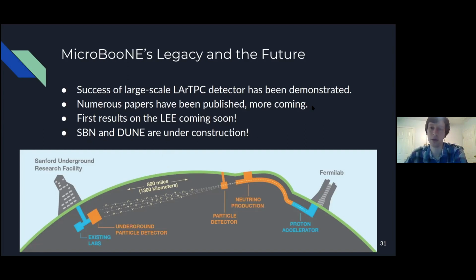And at the same time, MicroBooNE has put out a number of papers and there are more coming. And very soon, maybe in the next couple of months, we'll be giving our first results on this low energy excess, to say whether there is in fact more oscillation from muon neutrinos to electron neutrinos than we expected. And that would really kick off the precise search for perhaps a new particle. So that's very exciting times coming up.